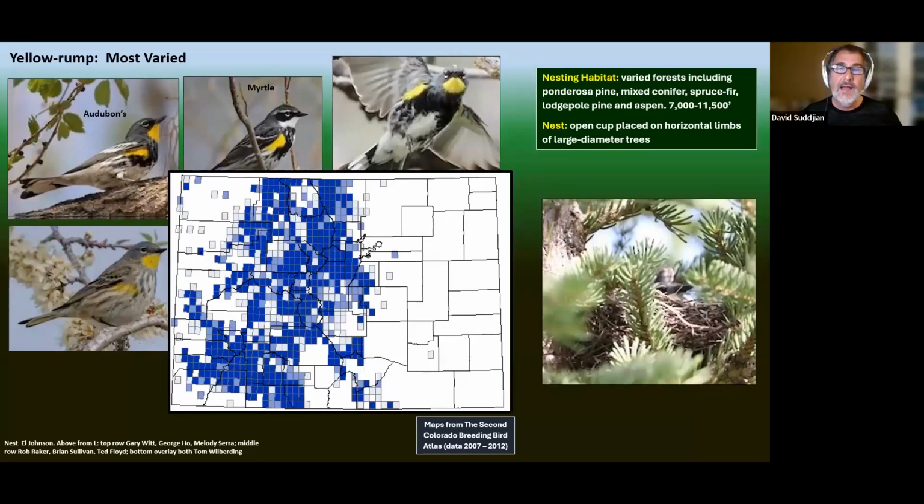When you look at these atlas maps, the dark blue squares represent places where breeding was confirmed. The medium blue squares are probable evidence, and the palest blue are ones where it's just possible that the bird was nesting. So you kind of focus on the darker colors for the most part.